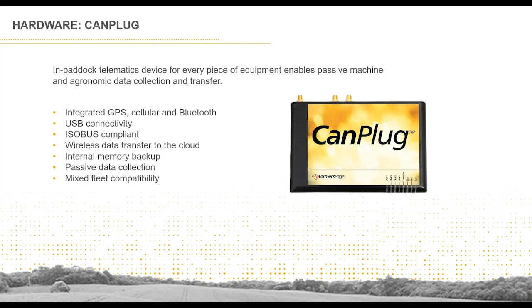And it sends very small packages of information. So if you are operating in a very data sparse area, that's generally not a problem. It's still going to be able to send data. We've had very few examples of where it wasn't sending data regularly, but because of that memory storage, it's going to send it later. And as always, completely passive, so it's not interfering with your operations, and completely mixed fleet capable. So whatever you're running on farm, it's going to be able to provide that access and connectivity to you, which is so critical for that.